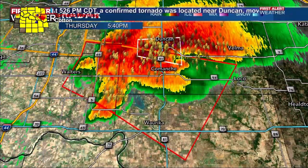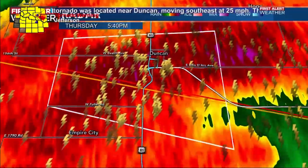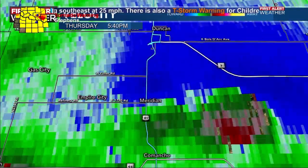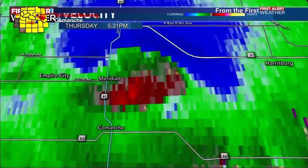So right now, an observed tornado that is impacting Duncan, Comanche, Highway 81. Comanche, you are not in the tornado warning storm by any means, but the rotation is now moving to your east of Meriden.